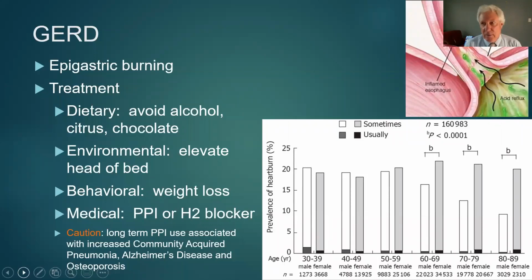And so if you're overweight, that can really promote reflux disease. And in terms of treatment, you want to avoid alcohol, citrus, including tomatoes. So if you like Italian food, tough luck. And then chocolate. In terms of environmental interventions, we always recommend 4 to 6 inches of elevation of the head of the bed. Some people will have an electronic head of bed elevator. That's another methodology.